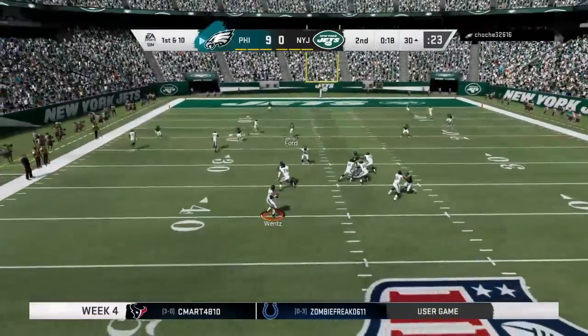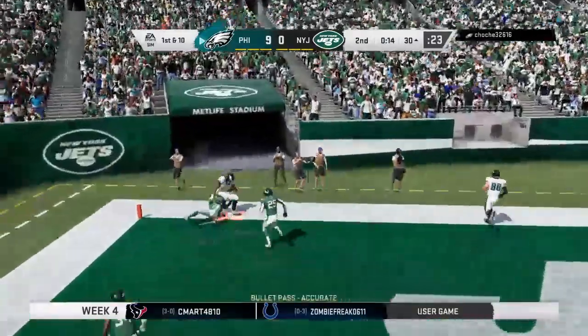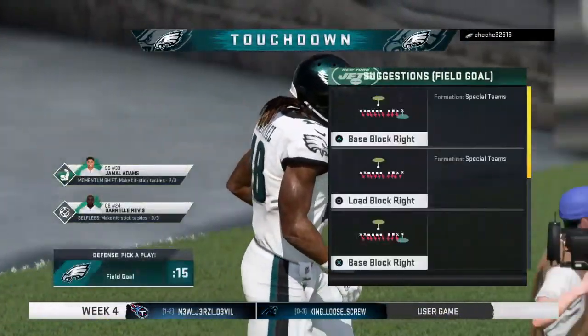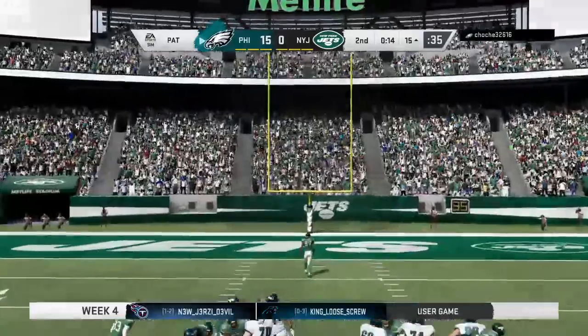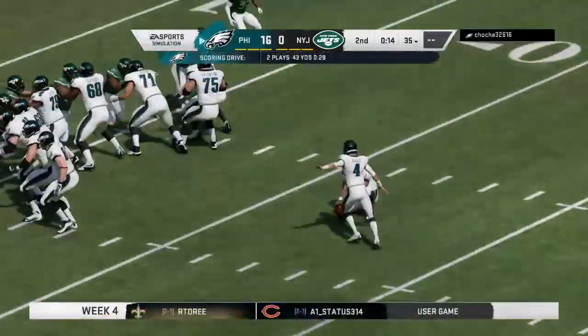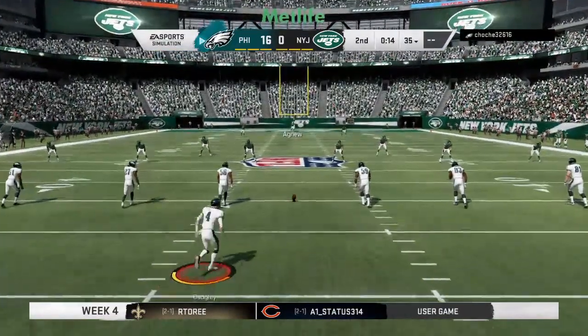Wentz now to throw. He's going to look deep down the field. And this is caught. Touchdown, Philadelphia. Carson Wentz with 2 first-half touchdown passes. And the Eagles able to push further out in front. This time, the extra point up and good. And the decision to just kick the extra point winds up successful.